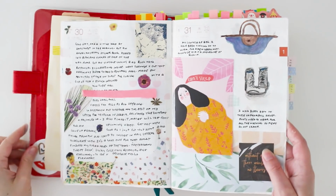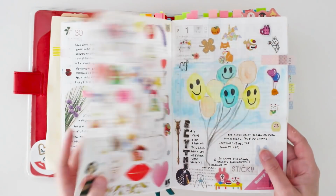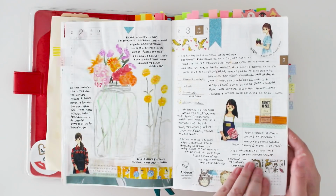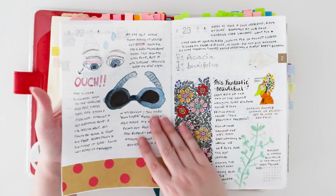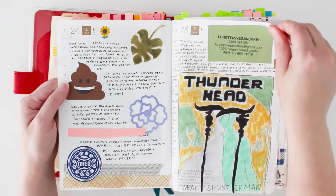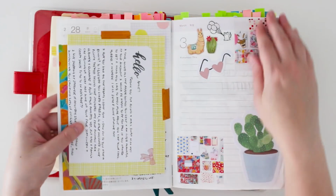So we get into the pages of the year. It's my personal journal, so it's a freedom of expression. I don't give myself any judgment when I'm journaling in here. I don't aim for it to be perfect all the time. It would be nice if it was, but it's not. So this is the start of my pages in my Hobonichi for 2018.